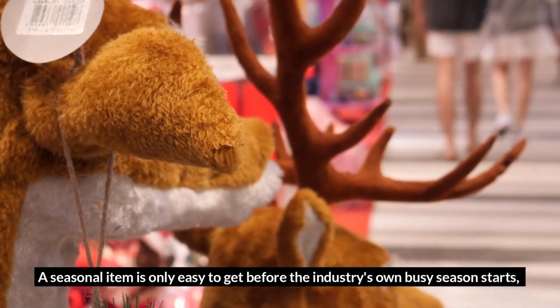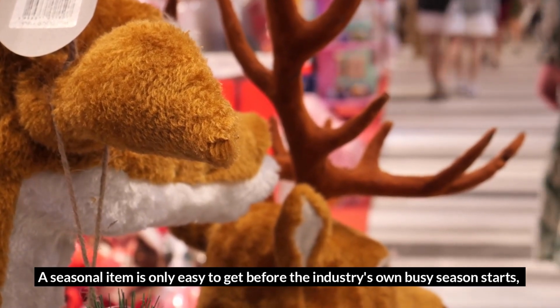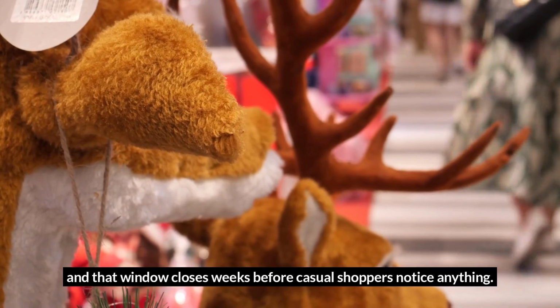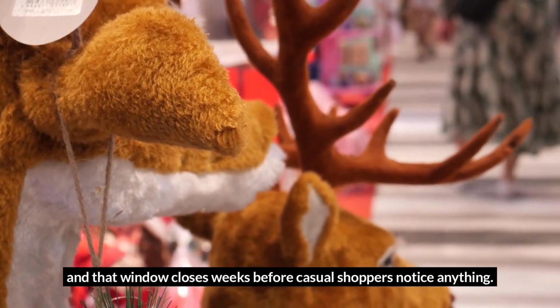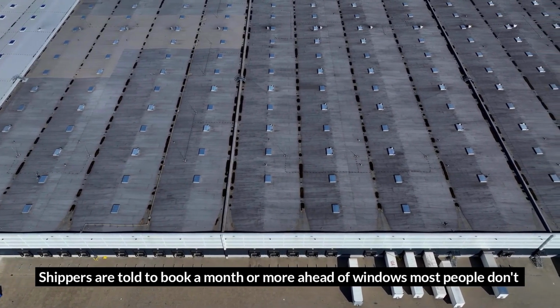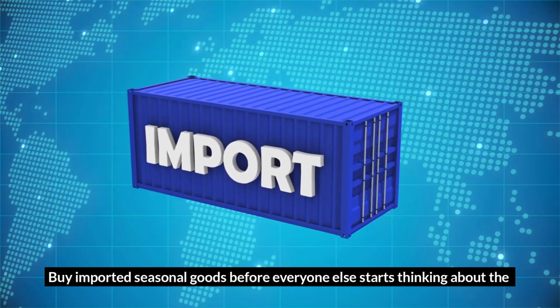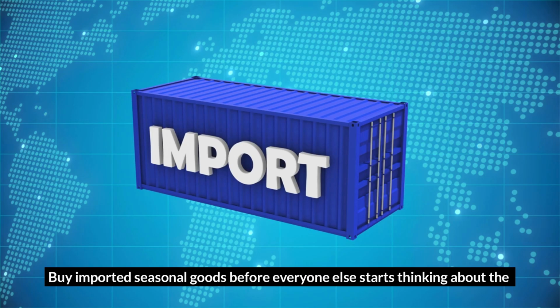Number 6. The booking window nobody watches. A seasonal item is only easy to get before the industry's own busy season starts, and that window closes weeks before casual shoppers notice anything. Shippers are told to book a month or more ahead of windows most people don't know exist. Buy imported seasonal goods before everyone else starts thinking about the season.